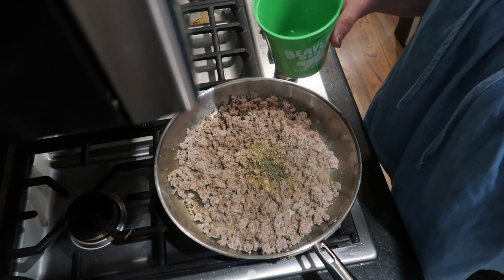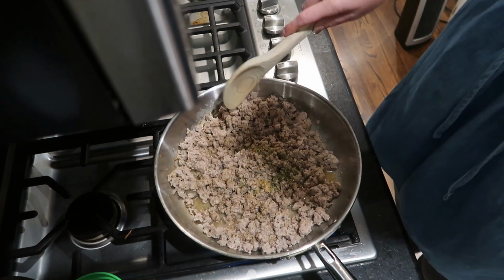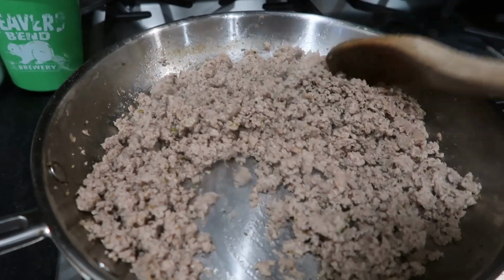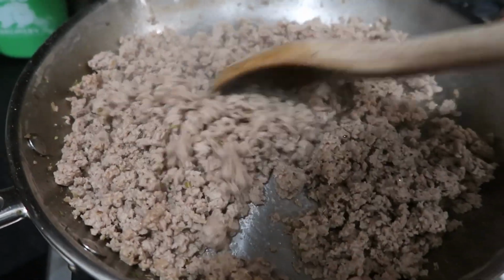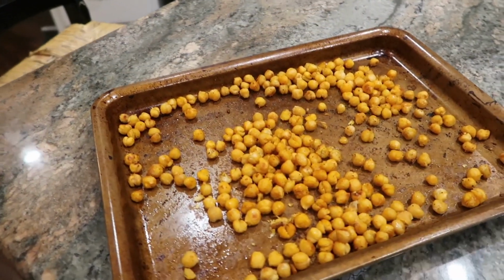I'm also adding just a smidge of water, like 1/4 cup, because I just want something for the meat to simmer in so that it can soak up all of these seasonings. So I'm just gonna let that simmer for a couple of minutes on the stove, and then it will be ready to go for our rice bowls.